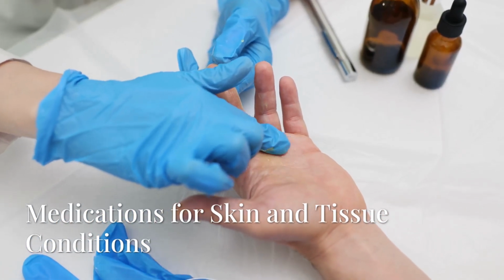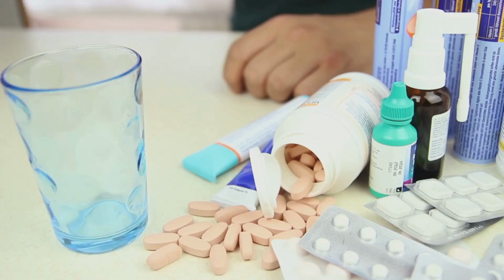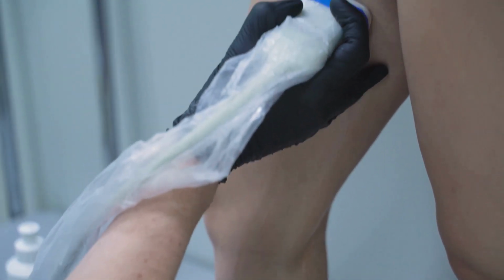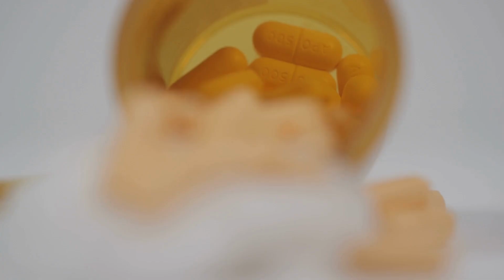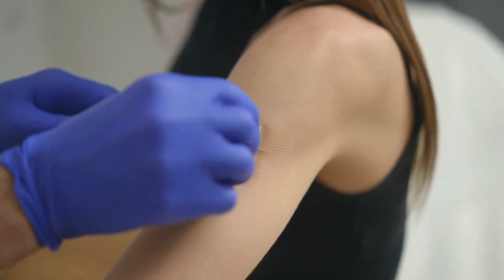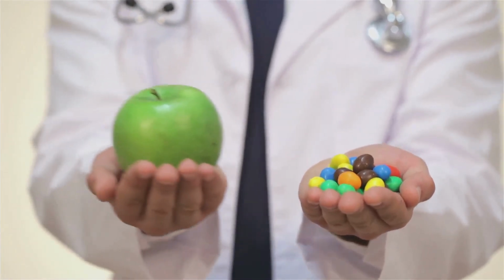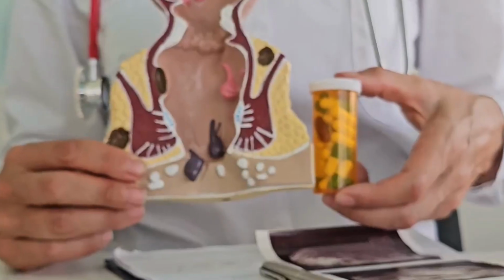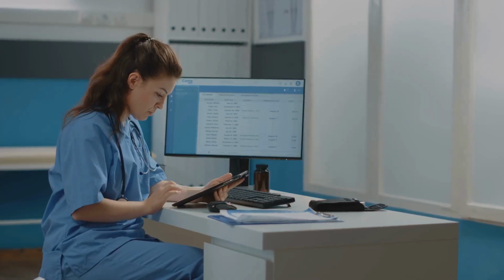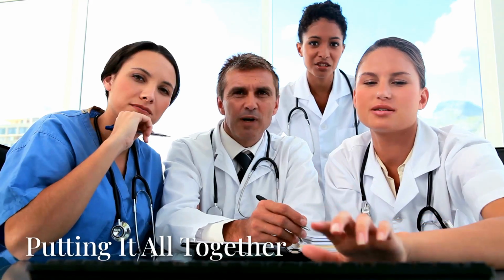Healing from within: medications for skin and tissue conditions. Various medications treat skin and subcutaneous tissue conditions. Topical corticosteroids reduce inflammation and itching. Antibiotics are used to treat bacterial infections. Antivirals target viral infections, and antifungals combat fungal infections. Coders must be familiar with drug classifications, administration routes such as oral, topical, and injection, and dosage forms like creams, ointments, and pills. Understanding these details ensures accurate coding for medications and their associated costs.